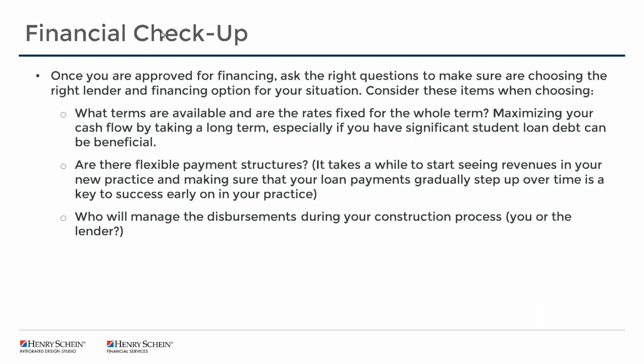So you want to know what the terms are available. You're going to want to know how long they can finance for. Local banks typically will not finance as long as some of these dental specific lenders. We can offer up to 15-year financing, sometimes even 20 for dental practice financing. The local banks tend to like smaller loans unless you go through the Small Business Administration. You're going to want to know whether the rate is fixed or variable. Interest rates for so long have been so low, and we've all benefited from that.